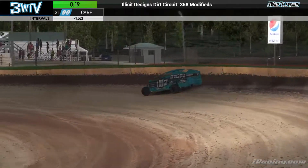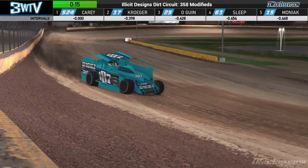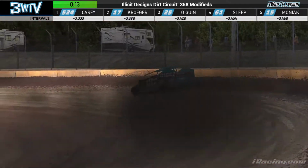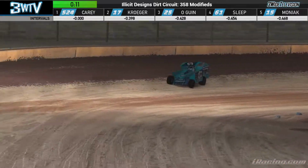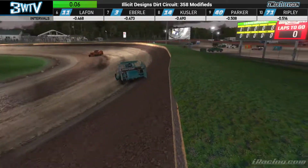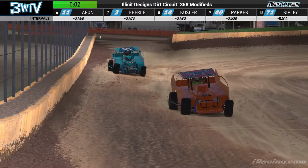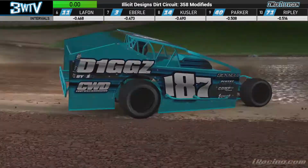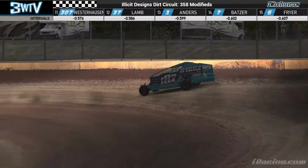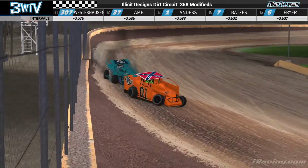13.49 sits atop the leaderboard. Austin Kroger second fastest at 13.89, so 4/10 of a second. But this racetrack has very much transitioned from a bottom feeder to these drivers running the cushion. You can see that number 187 right there, Cameron Dawson, trying to use as much of that cushion as he can to get his 358 modified to turn. But hey, folks, the checkered flag has come out here in practice. We got heat races lined up for you.